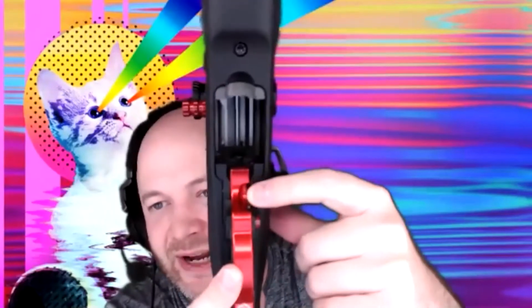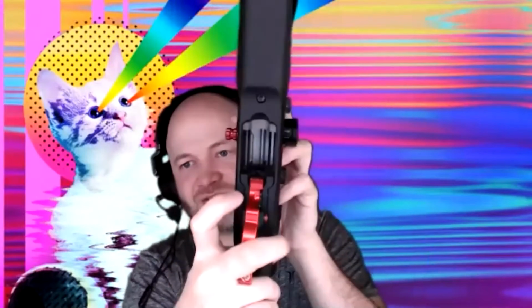I feel like this one does a better job of scalloping around the bolt release or the bolt hold open, so it's just a little bit easier to hit. It leaves a little more space for your finger to get in there and press it. So that's one thing to think about when you're looking at these things: they might help with dropping the magazine, but they might actually hurt when it's time to push that bolt release in. Yeah.